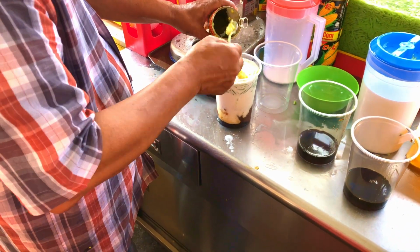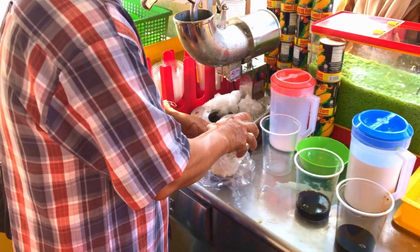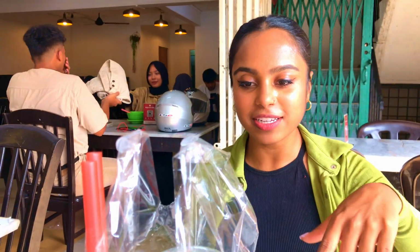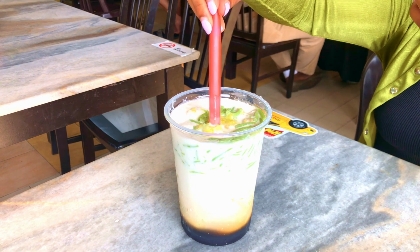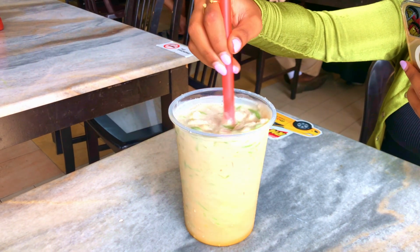The price of this cendol is only $1. Oh, I'm so excited. Yes. I'm curious too because it's like corn with coconut milk and noodles. Expect the unexpected. Yeah. More? Keep going, yes. Until it becomes like a brown slurpee. Wow. Frying iced cendol.